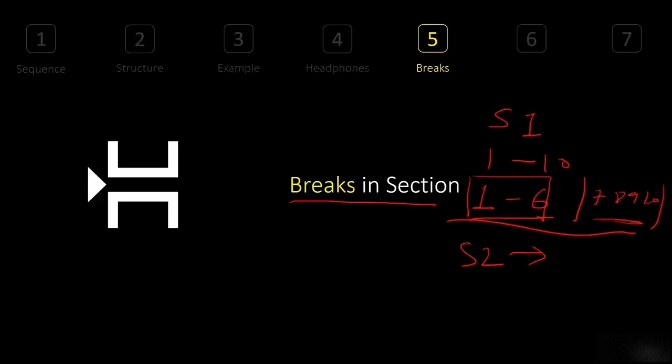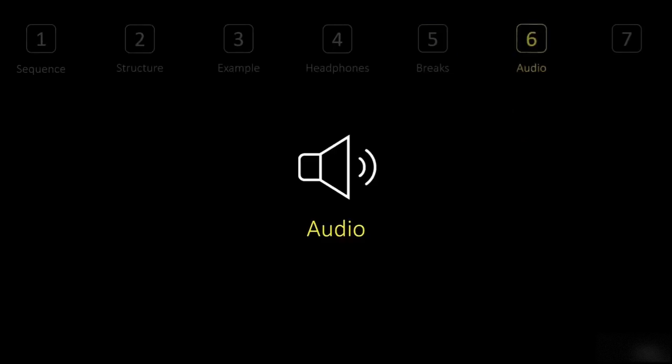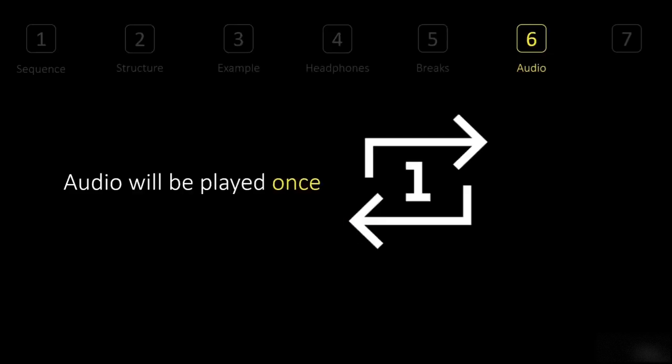Okay. Now let me proceed further. Let's talk about some specifications or characteristics of the audio. The audio that is being played will be played once. You have no control over the audio. Just once and it's over. If you miss this, it's gone. I mean, once you miss any question, don't stay on that, you have to move ahead. How to cope with that, we'll see in coming videos. But for now, remember, audio will be played just once.